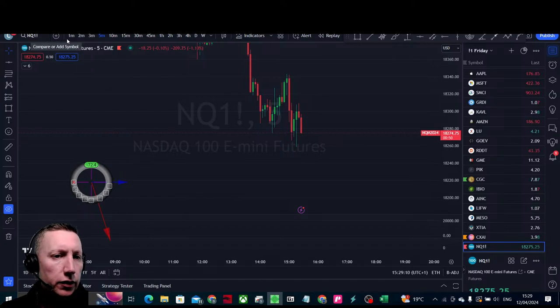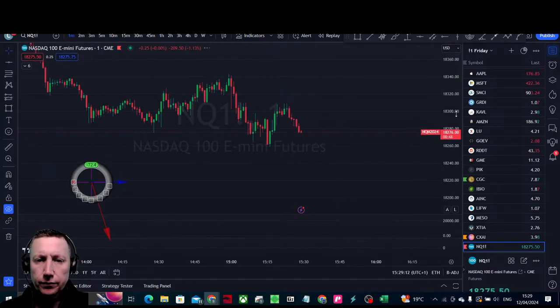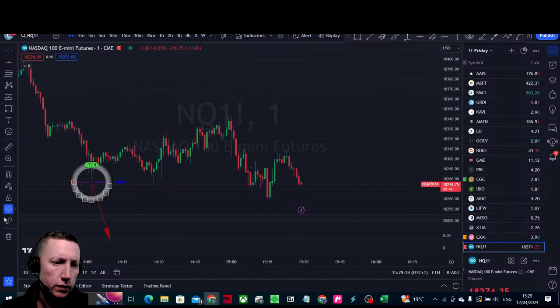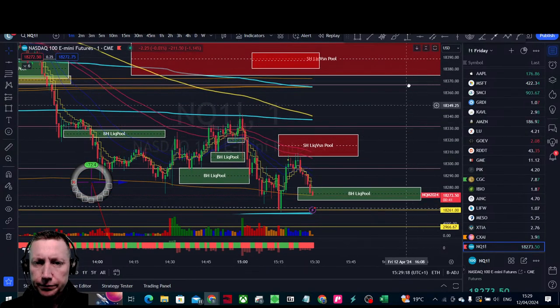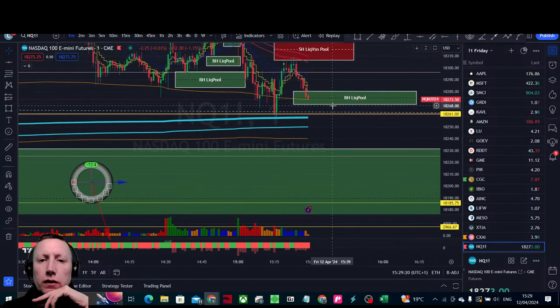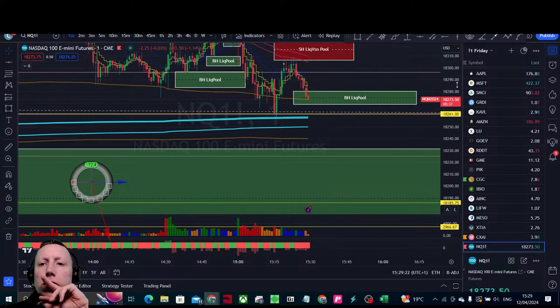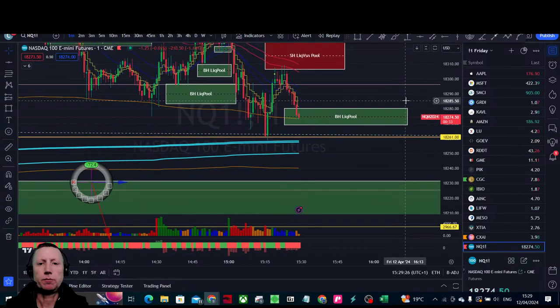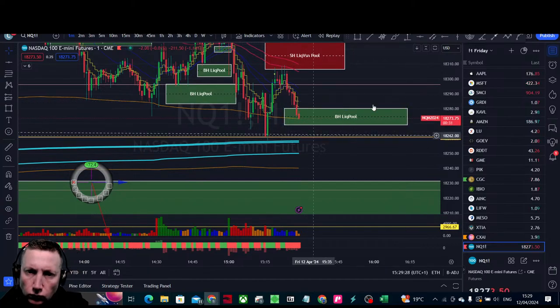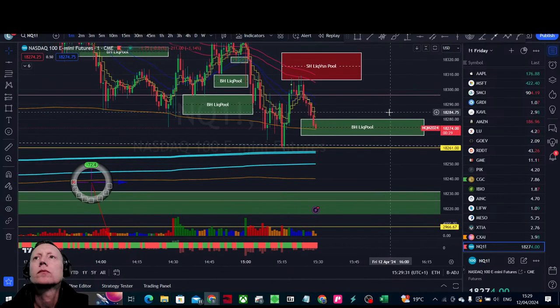Let's have a look at this NQ on the 1 minute. Let's put the drawings back on a sec. So here we come. Everything's with it right now. It's just what happens at the bottom of this pool or not.